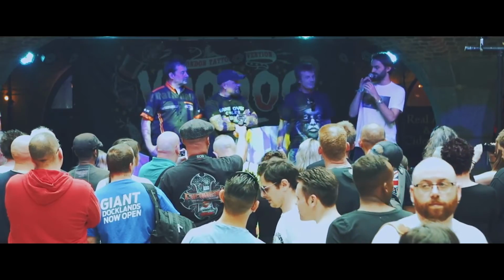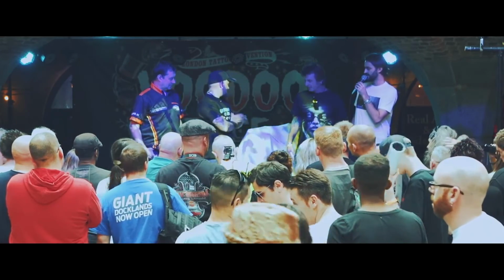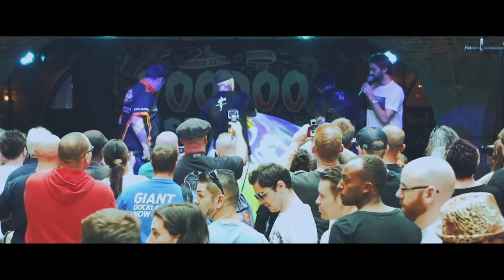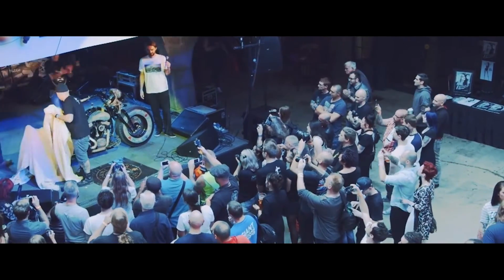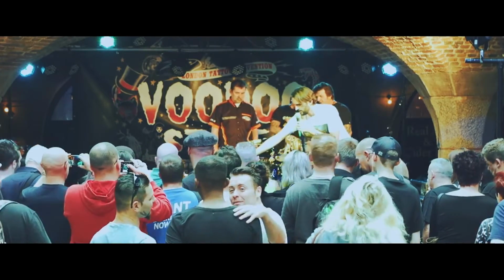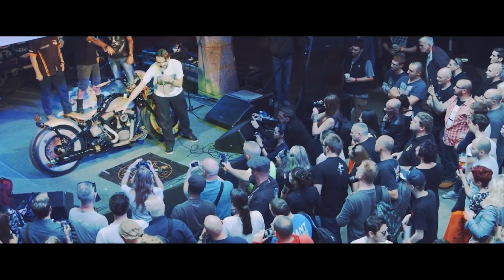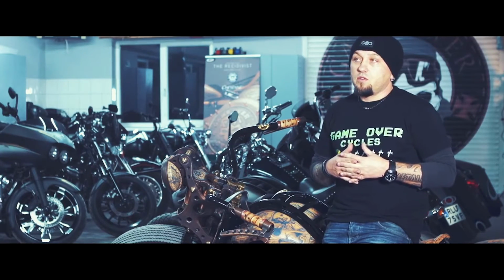I'll tell a few words about the bike, but I think it would be the best to do it when you actually see it, so if I can ask Sasha and the guys to uncover it. We cannot start the bike here, but if we started the bike, the needles are actually moving just like in a tattoo machine.